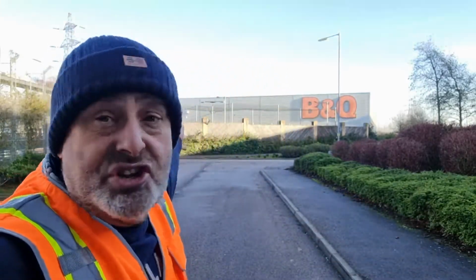Sometimes you're going to be sent to RDCs, regional distribution centres, like this one behind us. B&Q, it's massive. You can't miss it. The sat-nav will take you straight in. You go round and back, goods in, job done. Aggravation other than that is something different. It's not always that straightforward though.